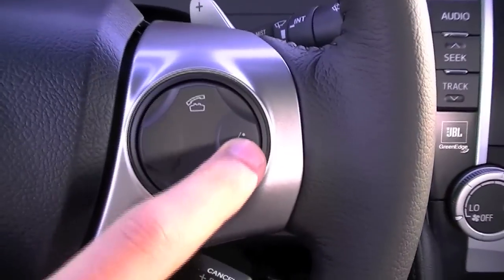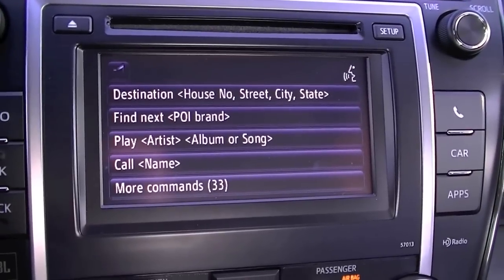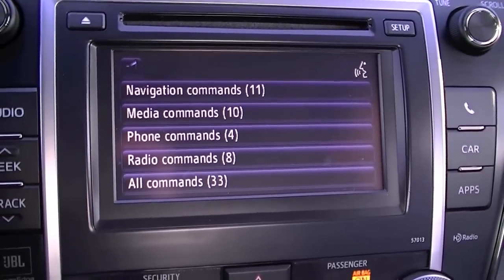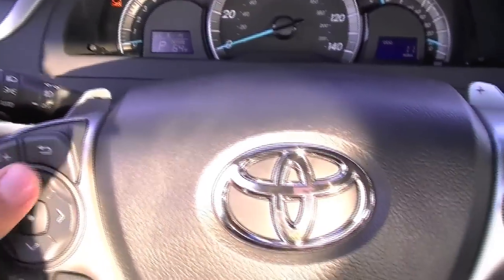You do have voice recognition. More commands. Please select a help command from the list. There's a bunch of different commands you could look at there.